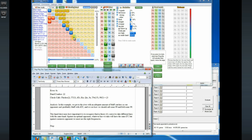So none of this stuff should be that new. I mean, it probably is new to a few people, but a lot of the more experienced players will already know this stuff very well. But I think this hand just really showcases how important it is to recognize that you need to take multiple lines with the same hand.